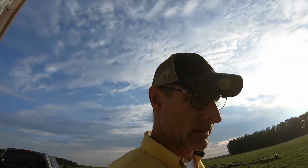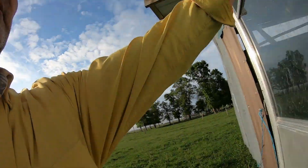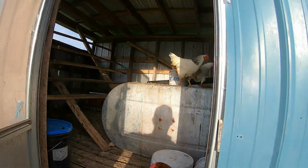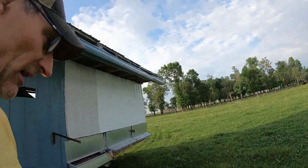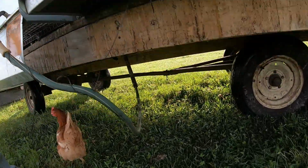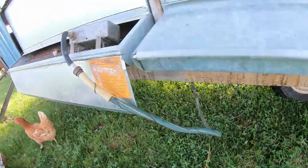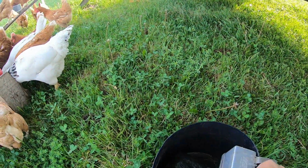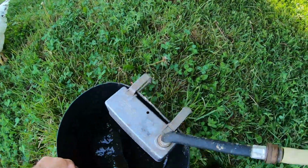I'll show you this again. I got a 300-gallon water tank that came off an old sprayer. That's all it is. I have to fill it up every 3 weeks to a month or so. It's got a garden hose that comes from underneath. I plumbed it in. It's got a valve on there, and then I got just a float. So just gravity fills this up.